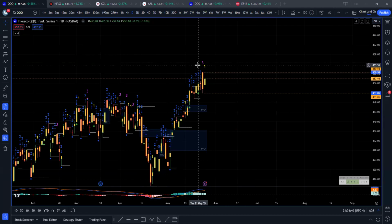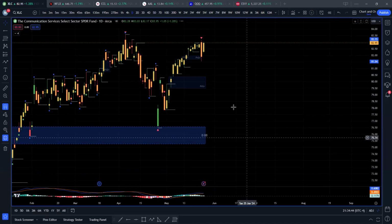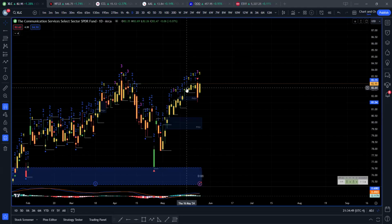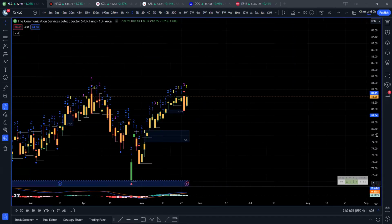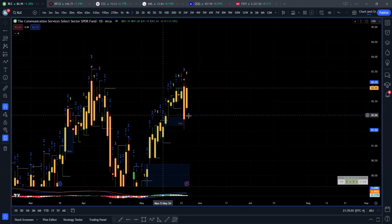So with that being said, not every single sector I want to look at, but I think XLC, if I'm not mistaken. Right, so we got the Holy Grail on XLC. Same thing, I'm not going to chart it up, but again, treat it the same exact way. What I do like about XLC is that we've already traded back into a fair value gap.